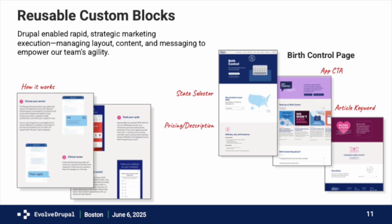This is our birth control page. Again, we have that state selector, so you can see this is all about birth control, but maybe what's available in your state. On the pricing and description on the birth control page itself, the block here is very generic, but once you go into a state like New York, it will tell you, because the pricing structures were set by the states individually. So birth control might start at $20 in New York, it might start at $25 in California. Washington State allows you to take Medicaid, so we had to have that flexibility built in, but still have that uniform look, which again, the blocks are magical for.